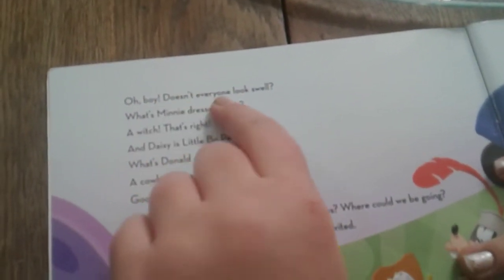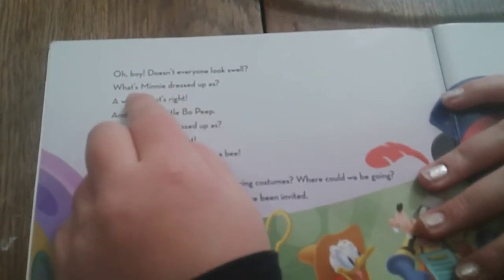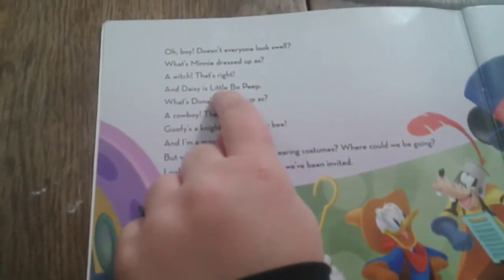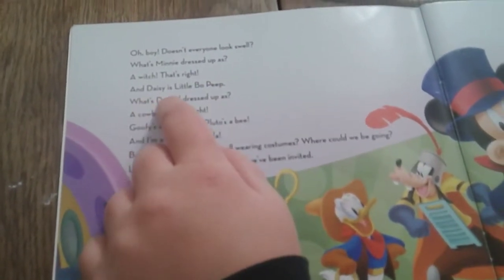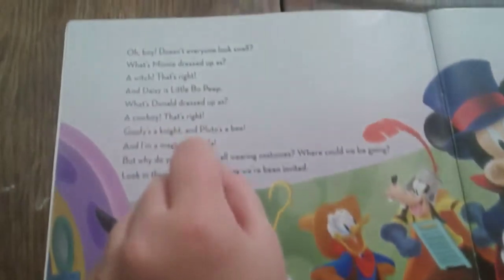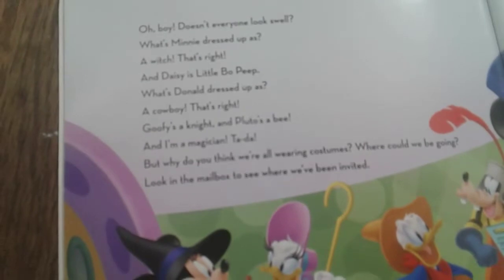Mickey Mouse. Oh, boys, doesn't everyone look swell? What does that mean? Swell. Look good. What's Minnie dressed up as? A witch, that's right. And Daisy is a little Bo Peep. What's Donald dressed up as? A cowboy, that's right. Goofy's a knight. And Pluto's a bumblebee. In case you didn't know, Pluto's the dog. Yeah, there's Pluto dressed up as a bumblebee. And there's Goofy, Donald Duck, Minnie, and that's Mickey.